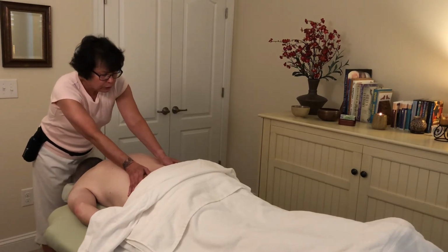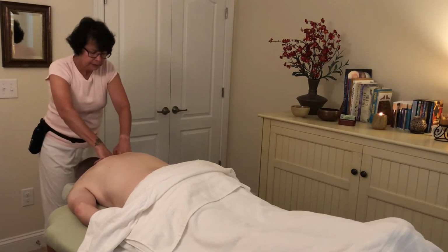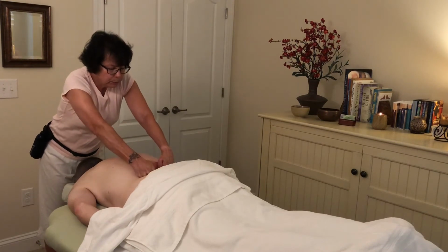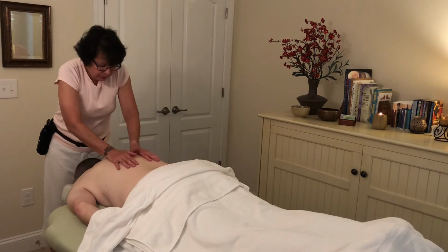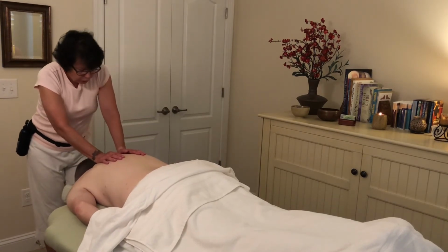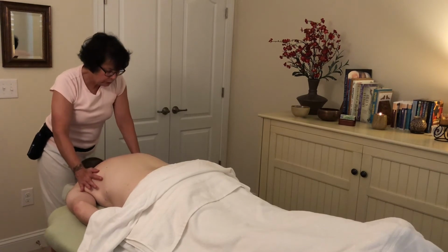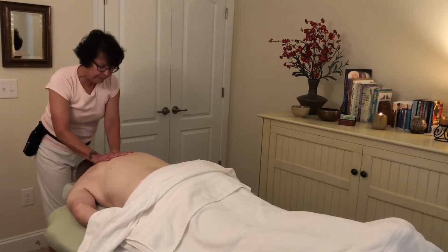And what I use instead are the backs of my hands. I'll use the heels of my hands. I'll use my forearms. Occasionally I use my elbows, not all that much, but I just use a lot of different parts of my body rather than just my thumbs. And that again is kind of a self-preservation thing.